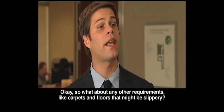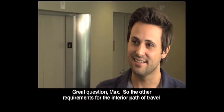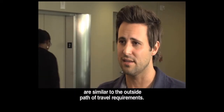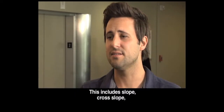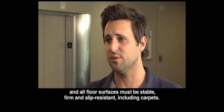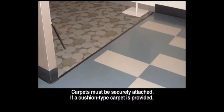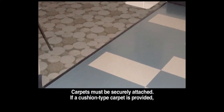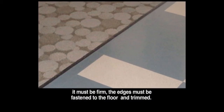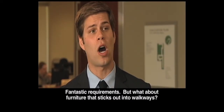Okay, so what about any other requirements, like carpets and floors that might be slippery? Great question, Max. So the other requirements for the interior path of travel are similar to the outside path of travel requirements. This includes slope, cross slope, and all floor surfaces must be stable, firm, and slip resistant, including carpets. Carpets must be securely attached. If a cushion type carpet is provided, it must be firm, the edges must be fastened to the floor and trimmed.